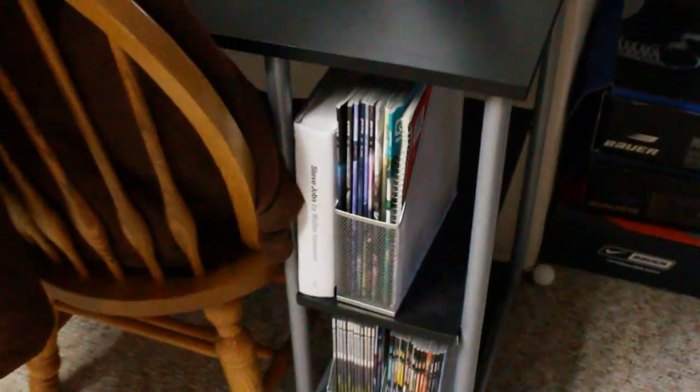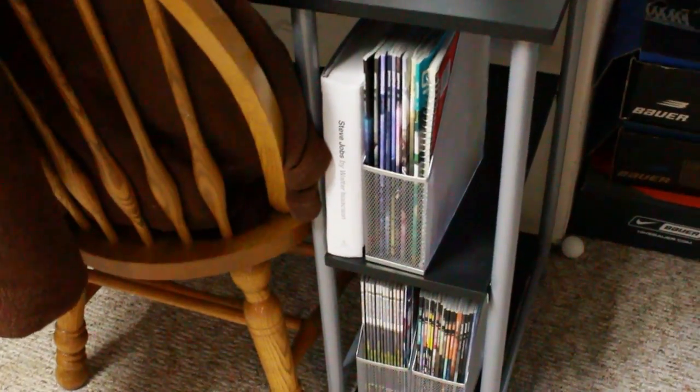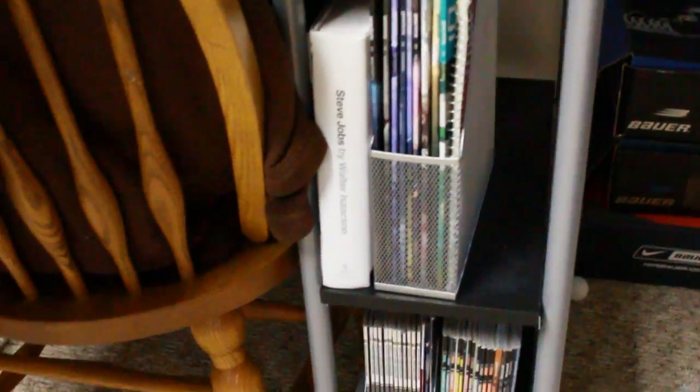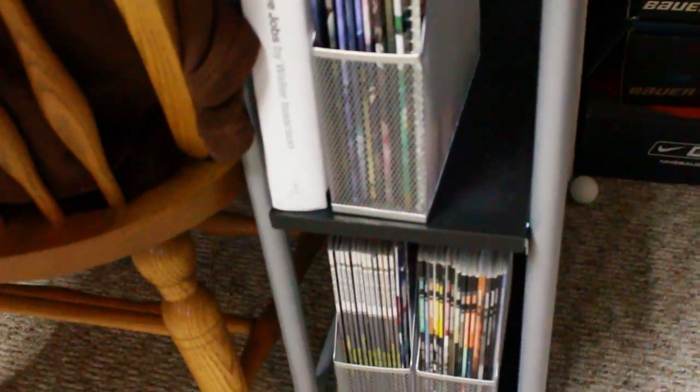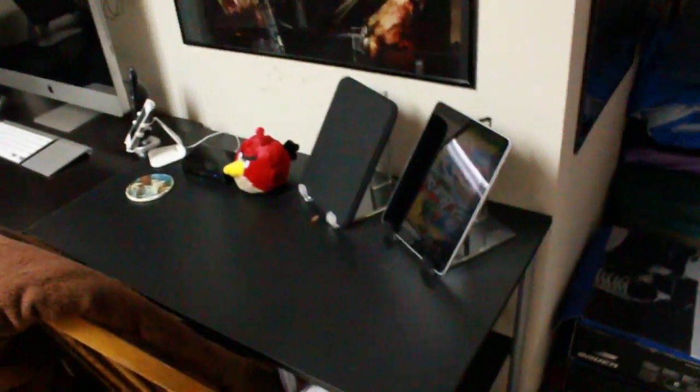Obviously that's where my computer is. But if we look down here, you can see I have some magazines, and I apologize that I'm using my Canon camera, but this is the only HD camera I have. So bear with me when I focus here. Steve Jobs books. Here's some Game Informer, more Game Informer, and then Official Xbox Magazine. I don't get that anymore, but I used to get it.